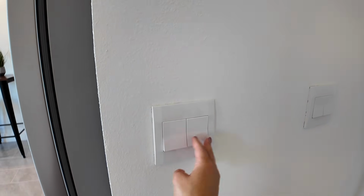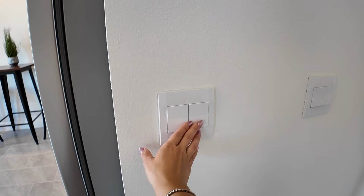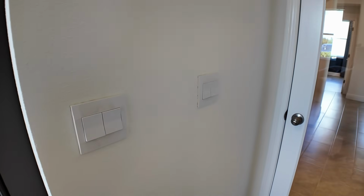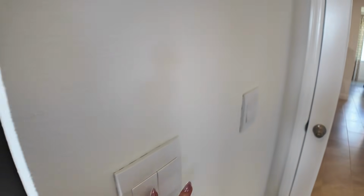Also, to point out, some of these light switches here are smart light switches, because this is technically a smart home and there are different upgrades and different things throughout the home that make it a smart home. So post closing, you can swap these out and put a dimmer, or you can put some of the smart switches there as well.